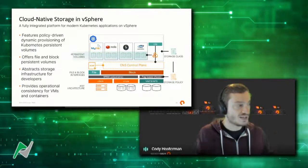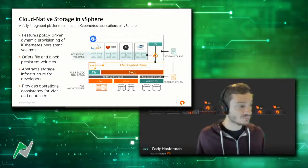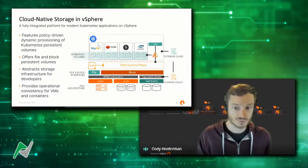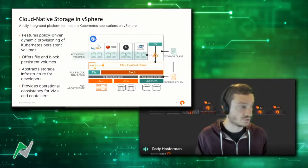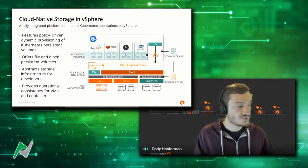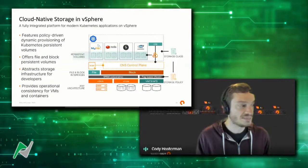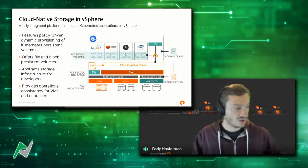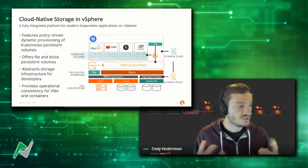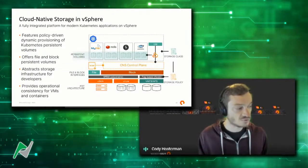And what cloud native storage does in general is it provisions from VMware data stores, presents virtual disks up to the Kubernetes worker nodes, and then allows that to be used as persistent volumes within the container pods. So whether this be vSAN, whether this be vVols, whether this be VMFS or NFS, the storage from that storage layer is provisioned up to Kubernetes.